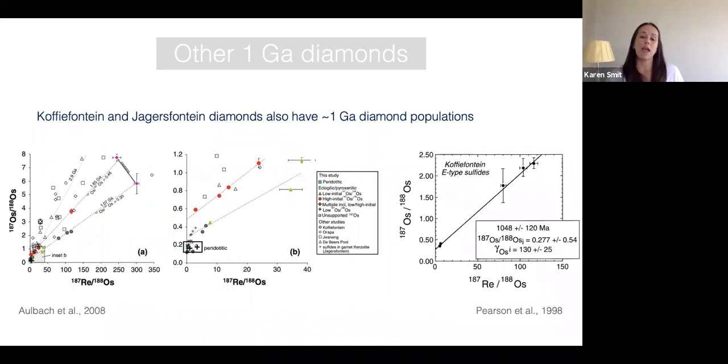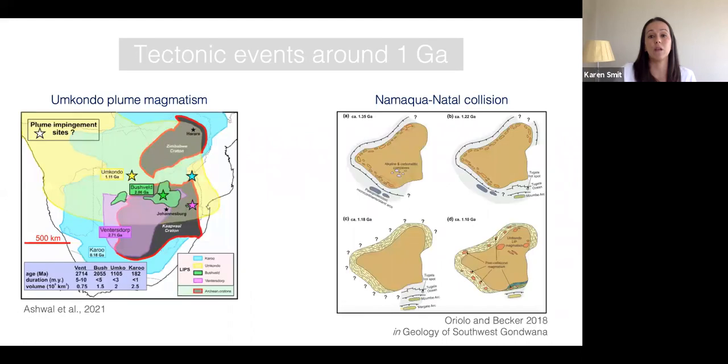But these 1 Ga ages are also seen in Koffiefontein and Jagersfontein. So this is once again data from Sonja Ulbach, and then also from Graham Pearson, showing eclogitic diamond growth at both Koffiefontein and Jagersfontein at around 1 billion years ago. So how can we explain these ages? So there are 2 main tectonic events that were happening around the Kaapvaal at around 1 billion years ago.